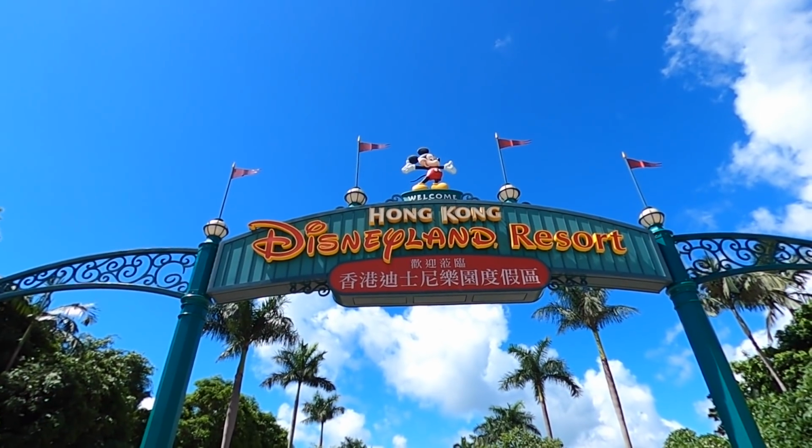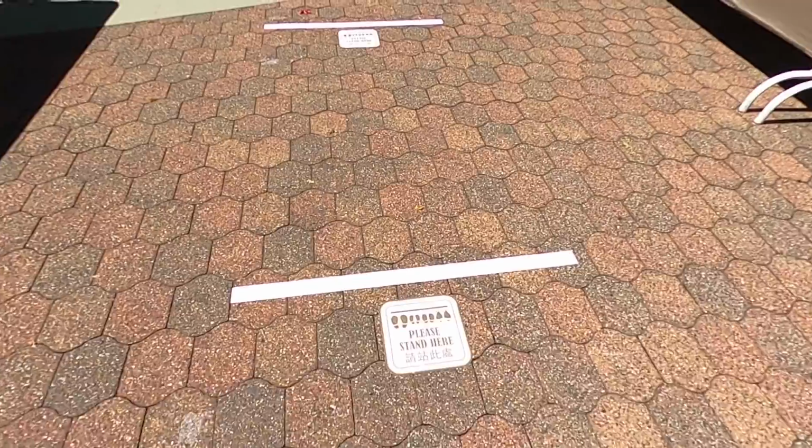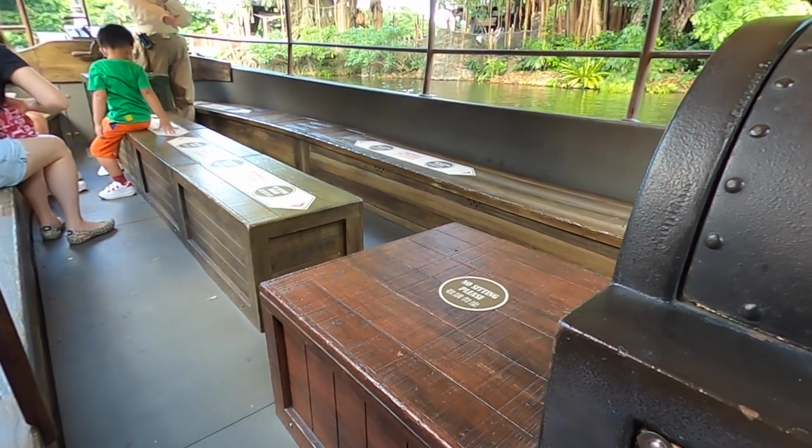Hong Kong Disneyland is finally reopened after being closed since January due to the global pandemic that's happening. And today I'm going to show you what is new in terms of all the procedures and safety measures that Hong Kong Disneyland is taking.